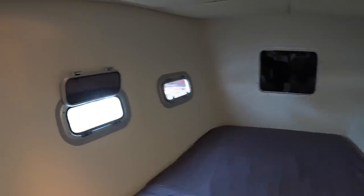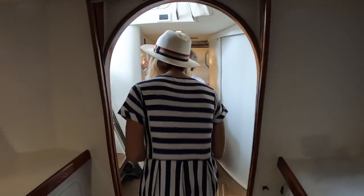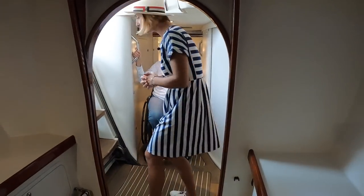Very cool. You've got a bed, a couple of portholes. Generator is right here forward. So it's exactly mirror image on the other side. Yes, it is. Cool. All right. I'm going to use the stairs this time.